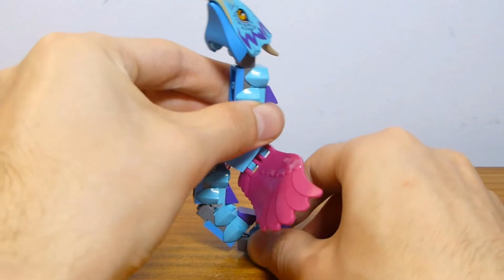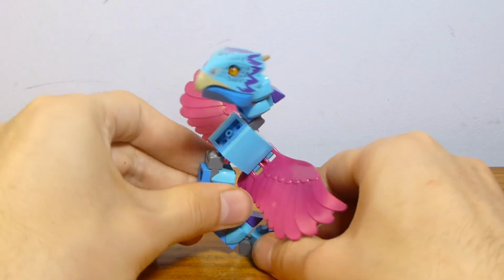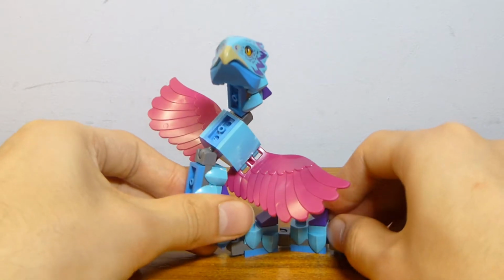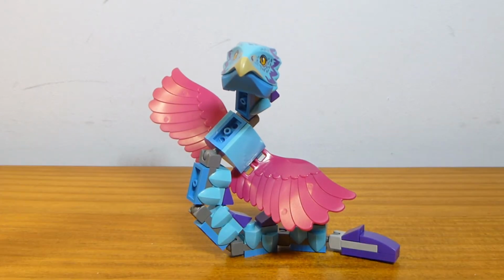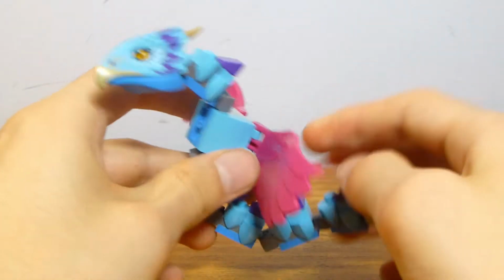But yeah, if you are careful with it, you can get it to balance in poses like this, if we distribute the weight right. Yeah, like that there. And, it's a little bit finicky, but especially if we were to put this on studs, it would work just fine.